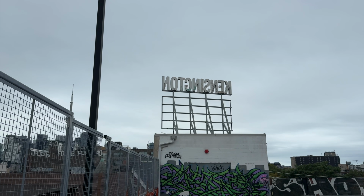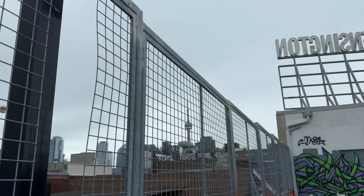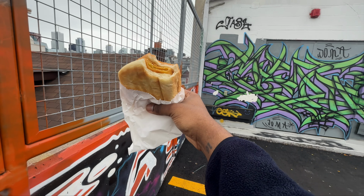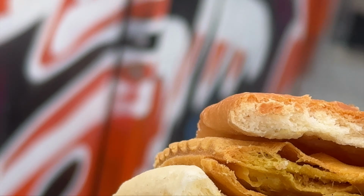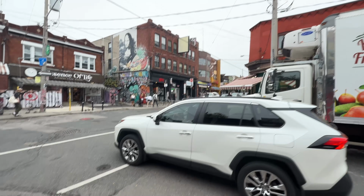The jewelry store that I went to is actually closed, so I came over to Kensington Market in Toronto and I picked up an ackee and saltfish patty. It's a Caribbean cuisine. If you know about ackee and saltfish, you know. And yeah, if you ever come to Kensington in Toronto, you might want to pick up one. Now it's time to go back home.